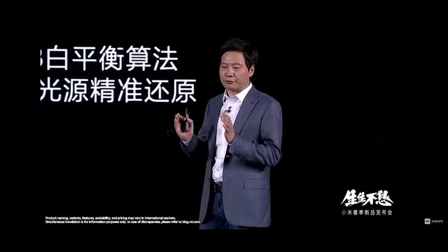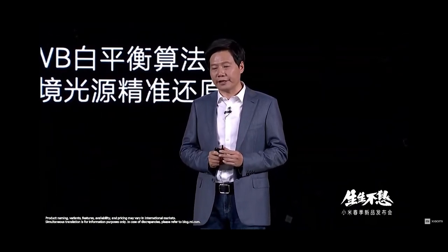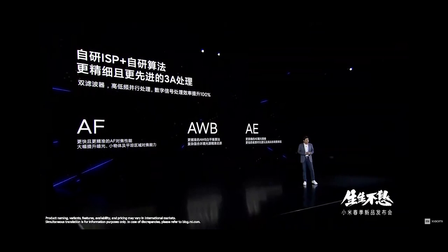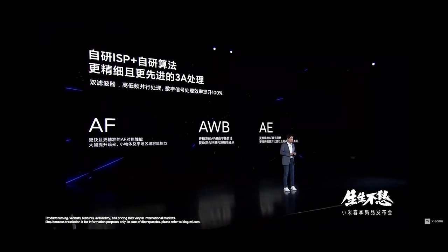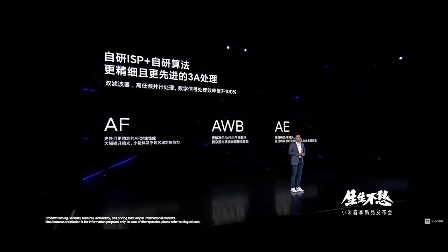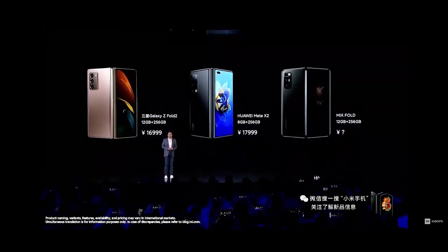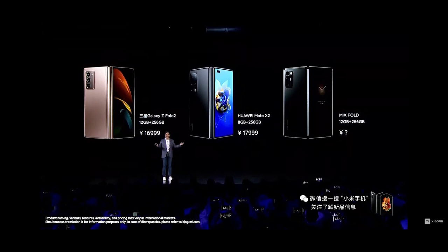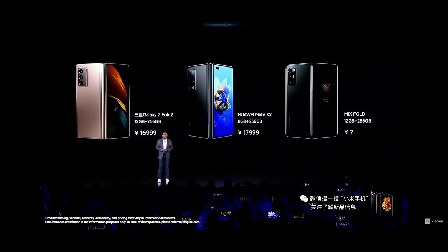So this sensor can greatly improve the autofocus for small objects and low light mode, and even in a complex light environment, it can also handle the information. It also has great AWB. Smartphones with a foldable display is equivalent to two smartphones. After a long time of R&D, we have invested so much in it. This time, Mix Fold is a little expensive.